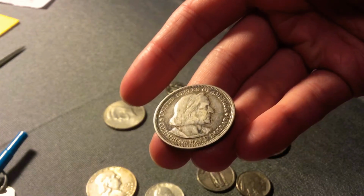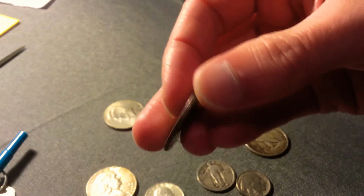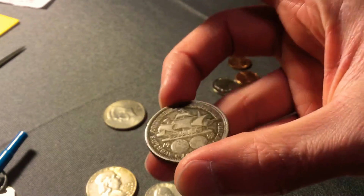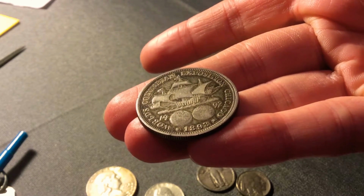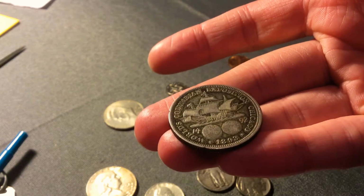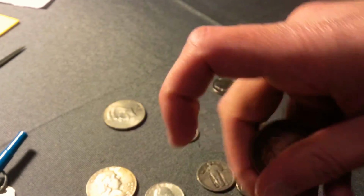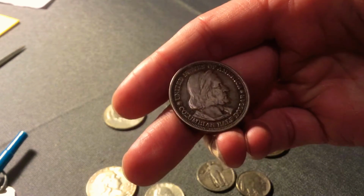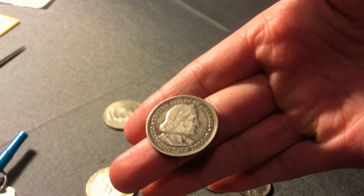The Columbian Exposition, Christopher Columbus anniversary, 1492 to 1892. It's hard to read through the camera lens. What was it? Does it say it on there? Quadricentennial or something? Anyways, nice coin.